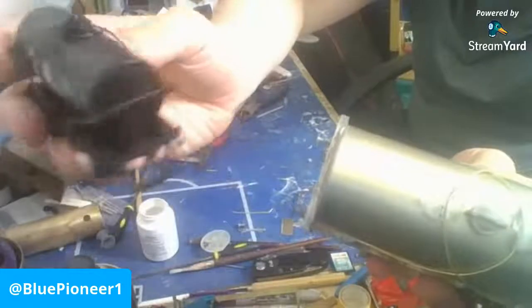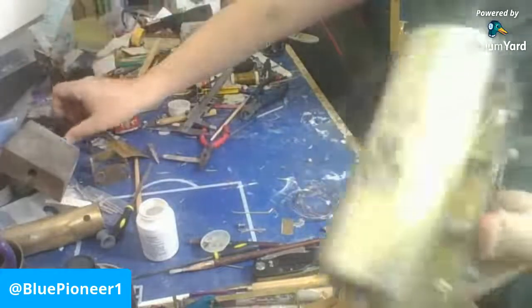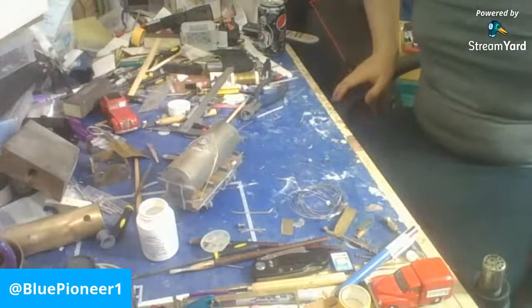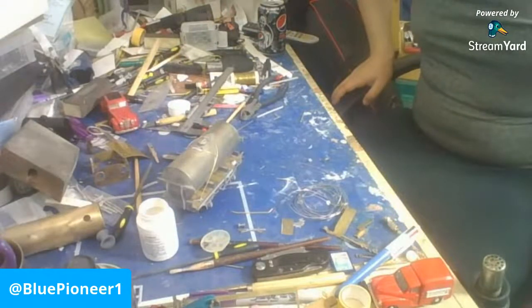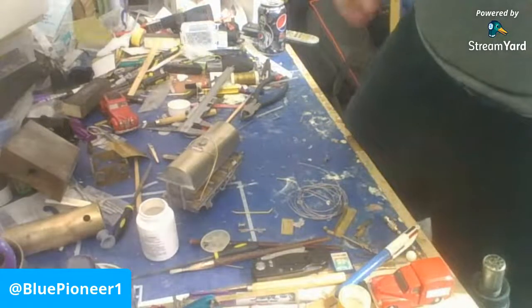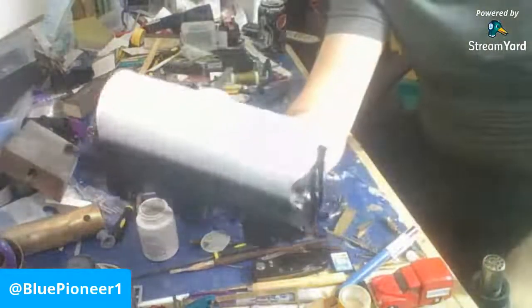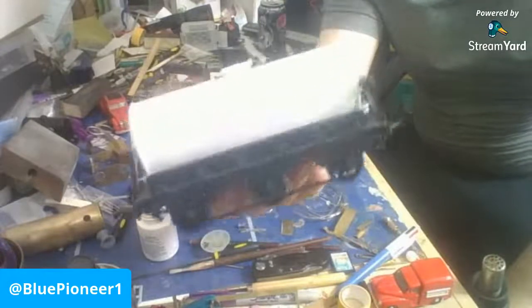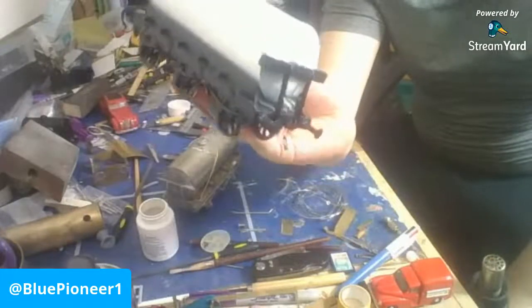So what livery are you going to paint it in? In black. Oh, you're going to make it into the tar wagon then? Well, tar oil, but I've already got the, if I show you, this one I've painted white. That's going to be milk. How I'm going to do the lettering, I've got no idea.